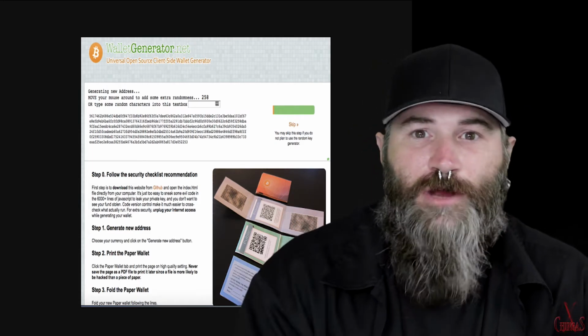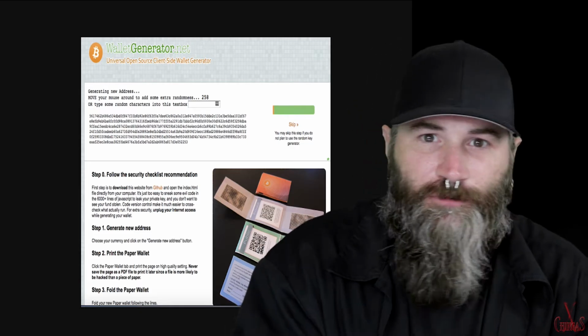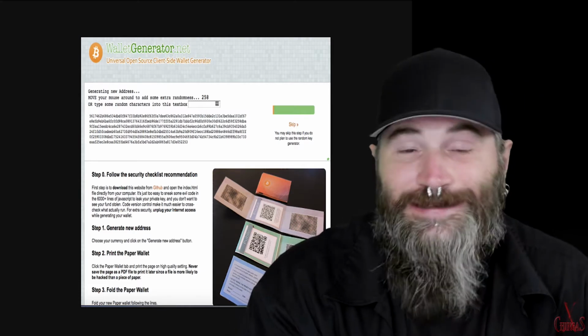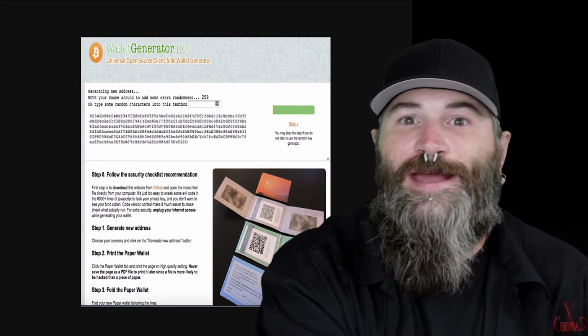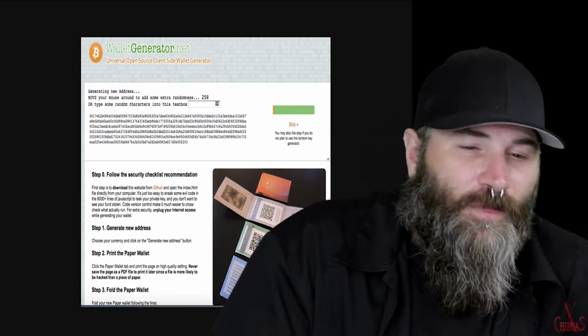There's wallet generators out there that'll help you make a fancy wallet where you can fold up all the sides and all that jazz. The idea behind it is simply to take things offline. If you do have the opportunity to do that, maybe you should.